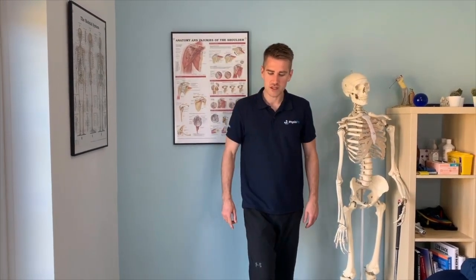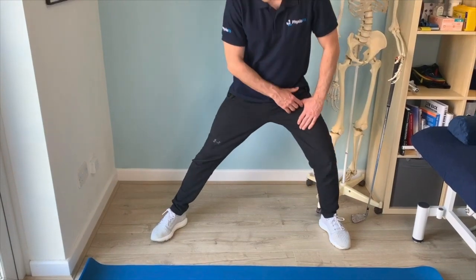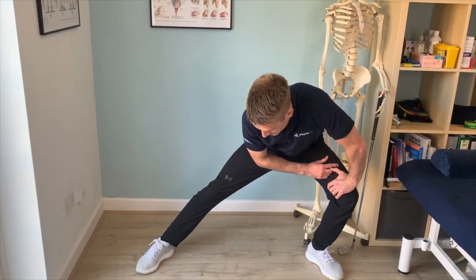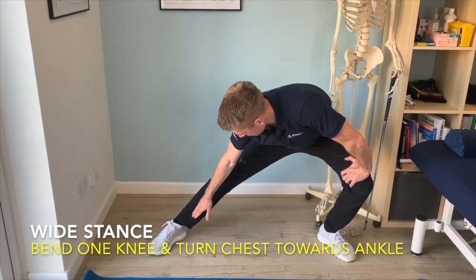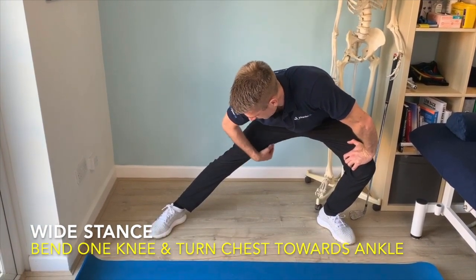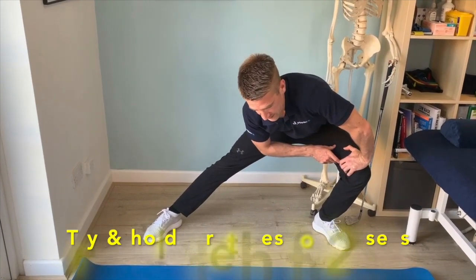So the best way to start stretching them by standing up is to take your legs into a wide position like this. We're going to stretch the right groin. You're going to put a bend into your left leg, and then almost going to try and turn your chest down in towards that right ankle, and you should feel a stretch up the inside of your thigh. And we're going to try and hold this stretch for about 20 seconds.